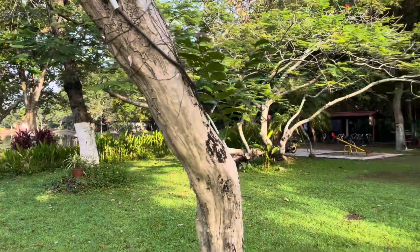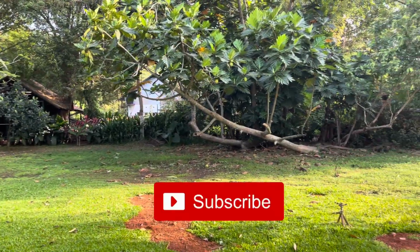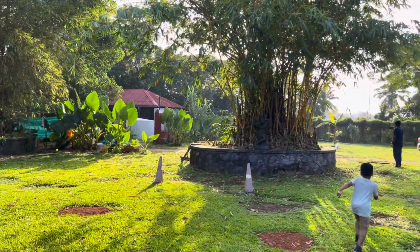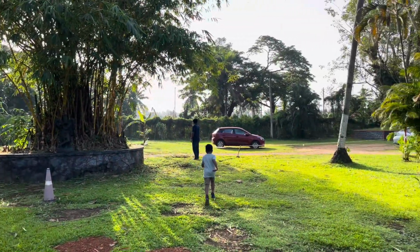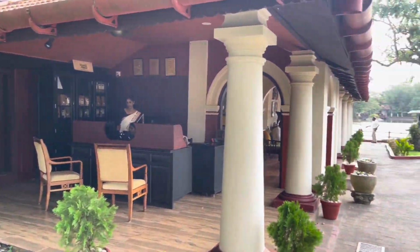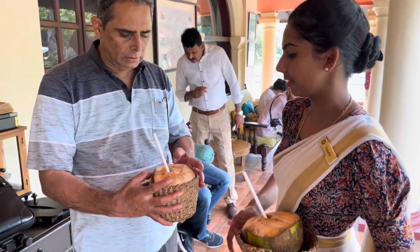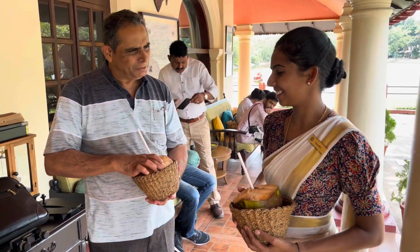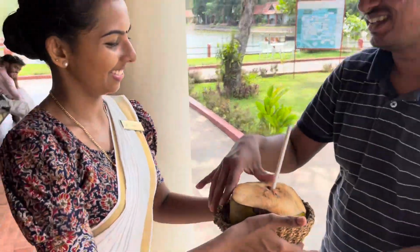Taj Kumarakom Resort, nestled amidst the lush green landscapes of Kerala. The warm hospitality of the staff immediately makes you feel at home. The check-in process is seamless and the staff goes above and beyond to cater to your needs.